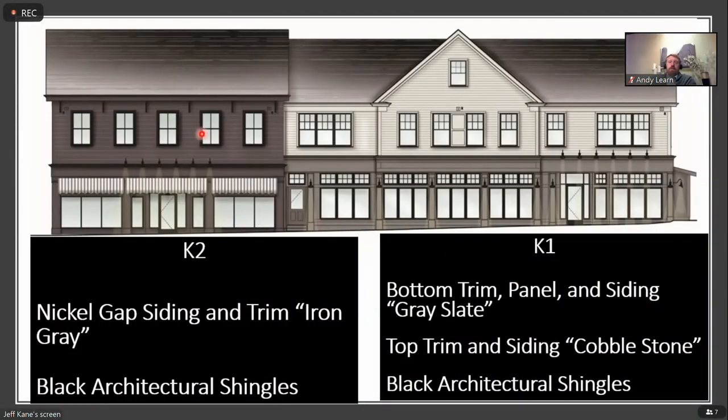Again, the black architectural shingles, and then on the K2 building, using the iron gray as well. In this case, we have a nickel gap siding, so there's a consistent gap between all of the panels across the building to provide those lines with more definition of how it's developed, and architectural panels down below on the lower part of the K2. But again, using the Hardie iron gray color.